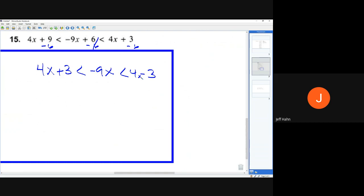Try to get me to get another one wrong here. Divide by negative 9. And if I divide by negative 9, ooh. No, I don't think that would be my next thing I do. Add 3. Remember what I said. Actually, I'm gonna think about this. You might catch me on this one here, because I'm thinking what we should probably do here. Maybe 4x, in this case here, because remember you want your x's to be in the middle.